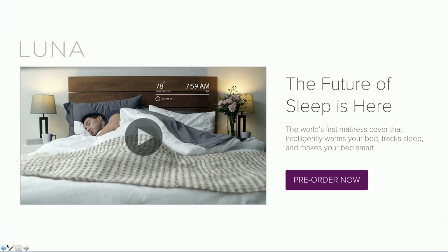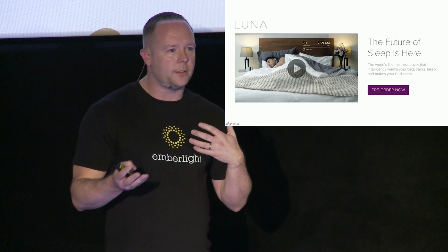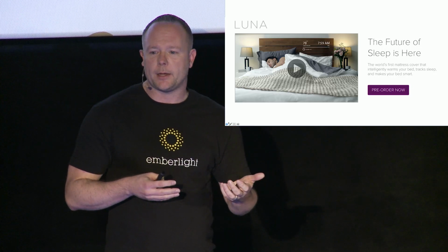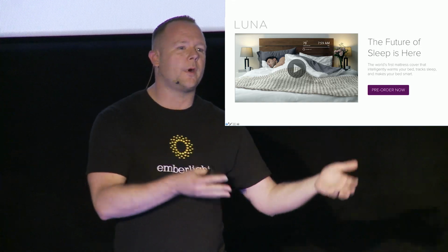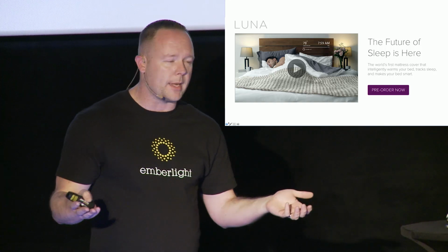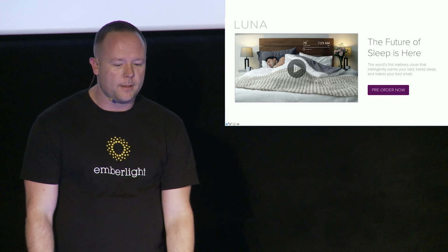And then lastly, I want to share Luna. They're currently on Indiegogo. They're a connected mattress pad that has a mobile app. So it can report back to you your sleep patterns, as well as we can do some really interesting things like once you fall asleep, your lights can automatically just go out because your bed recognizes that you're sleeping.